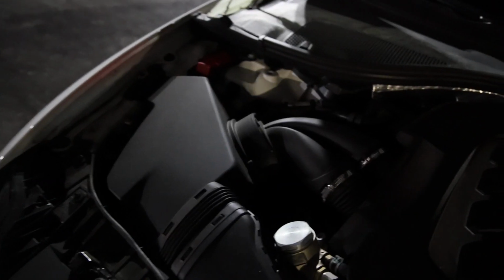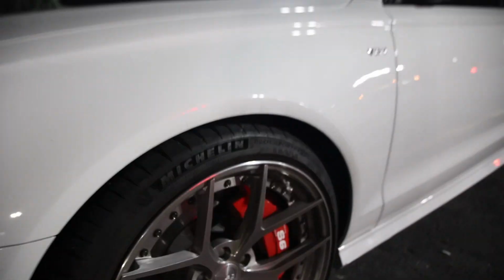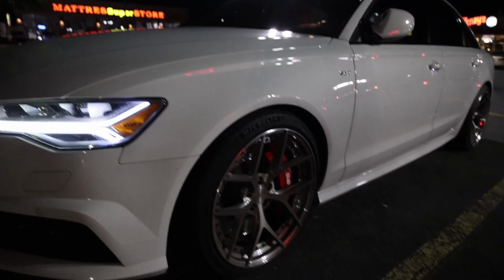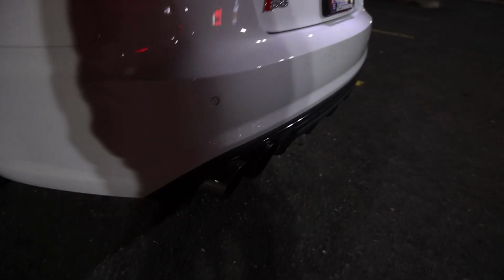Bone stock airbox, no funny business, no inlets, no nothing. Everything is stock except for the cat back and the wheels and tires. The tune, obviously. These are, well, I think Fernando's here. These are 255/35 PS4S's. I do have radials, but they're not mounted yet. So we're running on normal people tires tonight. BC Forged HCS21 in 20x10, and an AWE Touring catback.